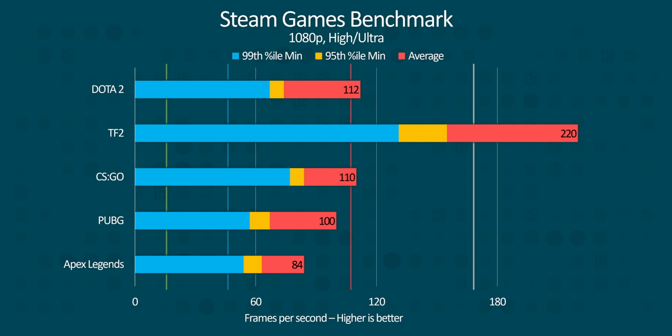And overall, the average Steam gamer with a machine like this is having a pretty smooth experience. Only Apex Legends and PUBG fell to 60 FPS lows, with most of these competitive titles here managing closer to 100 FPS with reasonably consistent frame times. Now, that's not to say that these games wouldn't benefit from a faster machine.